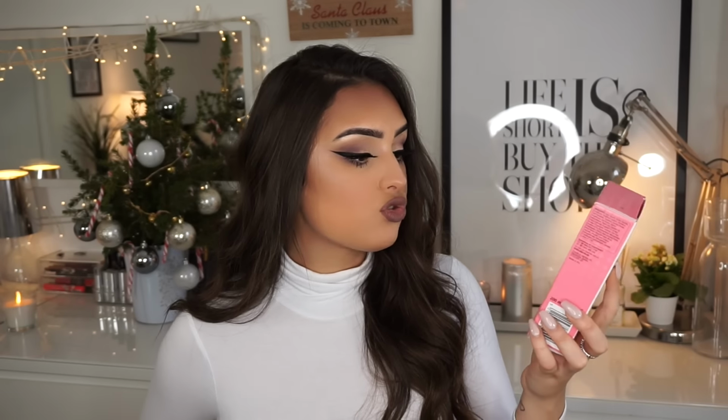This is the Olay Beauty Fluid Daily Moisturiser. I cannot recommend this enough. This is the only moisturiser that actually works for my skin. It is normal, dry and combo skin, so anyone can use it. I think they do sell a sensitive one, so if your skin is really, really sensitive, then I think they do sell a sensitive. But my skin is quite sensitive as well, and this is insane.